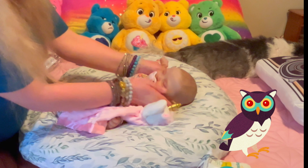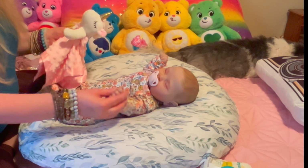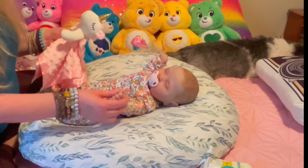So here is baby Bella. I have another doll called Belle. So I have a Belle and a Bella. So what I'm going to do is feed her and change her diaper.